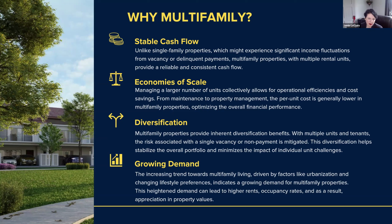You have incredible economies of scale. If you're investing in multifamily, you can replace a handful of furnaces or maybe a boiler or two, and you don't have to replace a furnace in every single home that you're buying. Also, as it pertains to property management, the per unit cost is much lower, because again, you've got economies of scale.